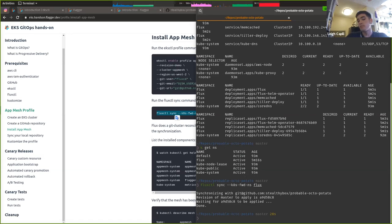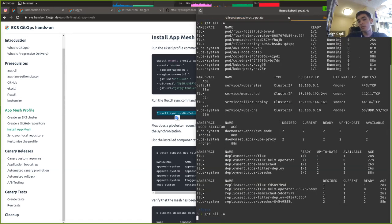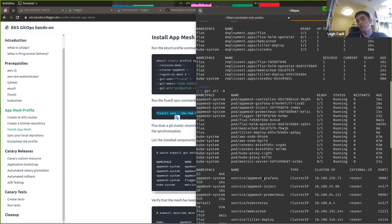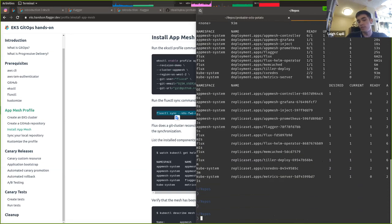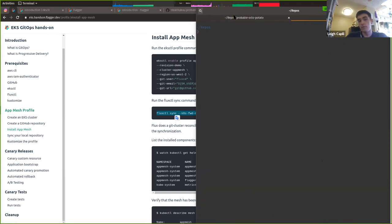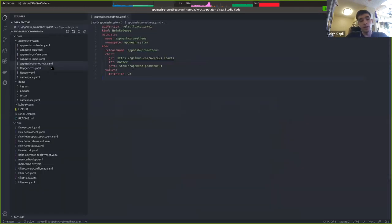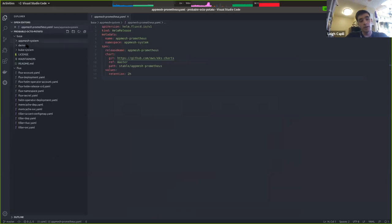And cool. So then here, we just check. And then now we have everything set up. So we just synced Flux up and our app mesh was set up. So here we can see that 35 seconds old, we have an app mesh. So our GitOps pipeline is working here. Let's go ahead and make a commit.